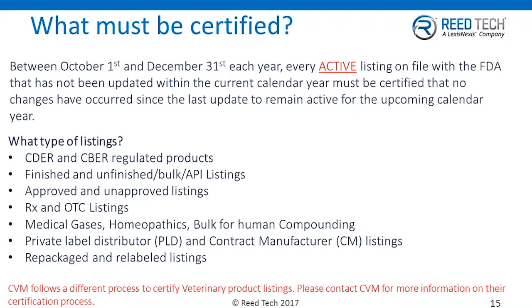Now, if you have 10 products and one of those was updated throughout 2017 and submitted to the FDA, then you only have to certify 9 products, for example, because you have 9 products that are not changed throughout that year. So you have to certify again that no changes have occurred since the last update.